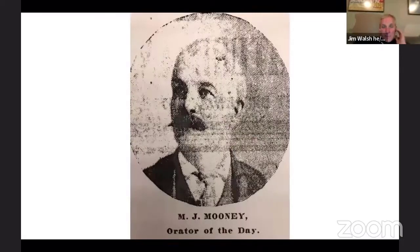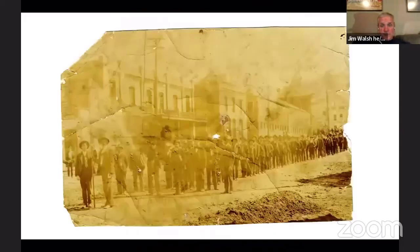This is Mooney here. This is the only photo I've ever been able to find of him, and that includes after being in touch with his descendants, his direct descendants. They don't even have photos of him. But when my book is published, his name will be well known. A photo of some striking Irish miners. You can see the ribbons on their lapels.